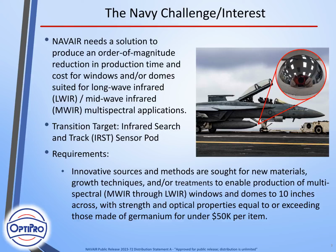Now I'm going to go over the challenge NavAir presented us when we were awarded our initial Phase 1 contract. Critical naval systems such as the Infrared Search and Track, or IRST, sensor pod require windows and domes that need to be made from materials such as germanium. An example of a fighter aircraft that employs the IRST sensor pod is the F/A-18 Super Hornet shown in the image here. Currently, the cost to make windows and domes is very expensive and time-consuming, and NavAir needs a solution to significantly reduce both the production time and cost to make these components.